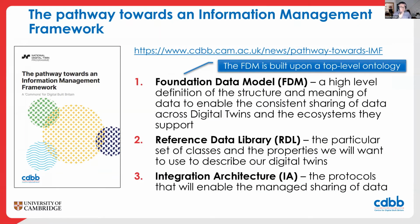The pathway towards an information management framework identified three key elements, and it's really the first two that are of interest to us today. One was the foundation data model, and this is the structure that sets the overall semantics across the whole National Digital Twin, that ensures that there's a consistent sharing of data across the twins. The reference data library is one level down, but in a sense it's needed to support the foundation data model as an example of how the data should be structured, and also placing constraints on the data that's underneath. And of course, the foundation data model is built upon a top-level ontology.